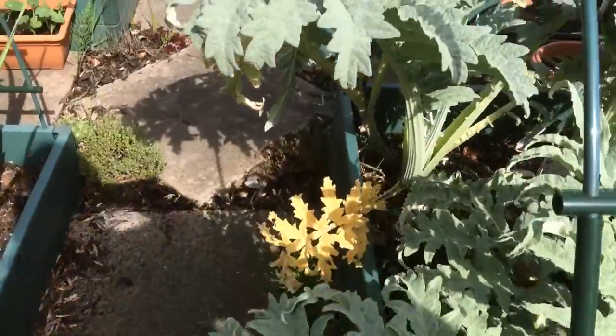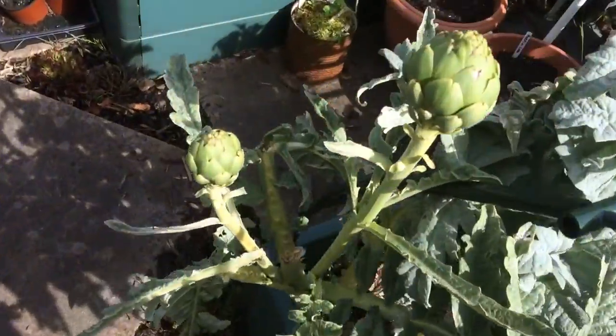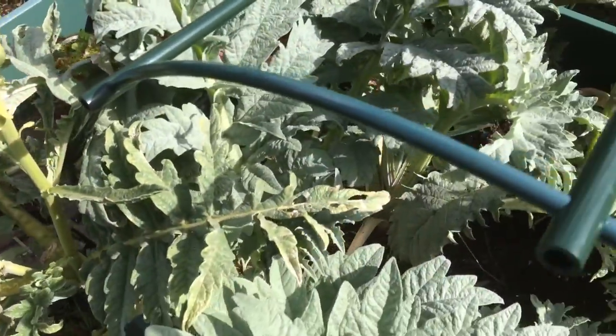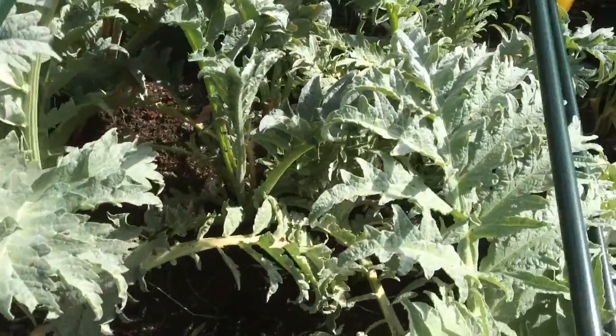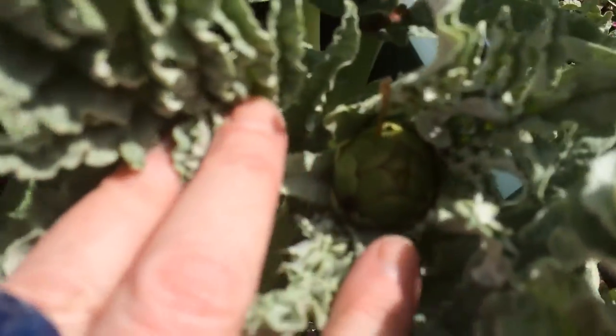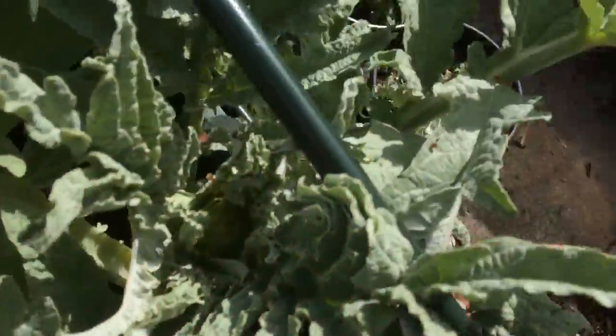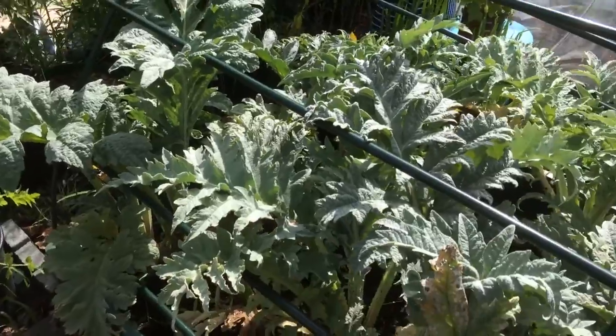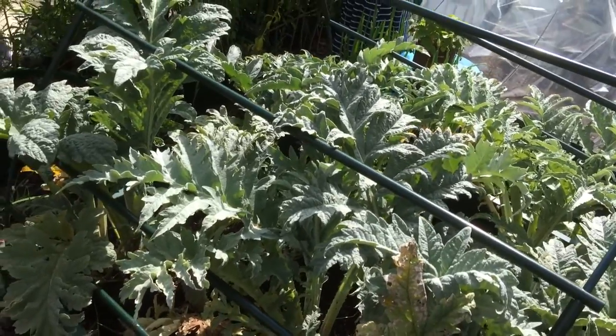Got some nice artichokes coming here. I thinned it out quite a lot, this bed, and I still think there's too many in it. But they all seem to be, in the light you can see that, but there's another one coming through there. I think I can harvest them this year as well, because it's the second year.